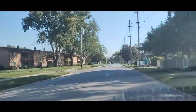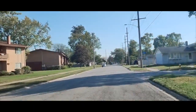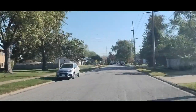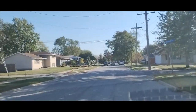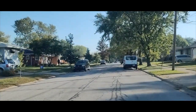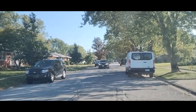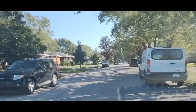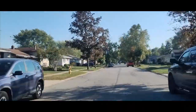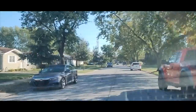Still on Manor, south of Ridge Road. They don't have any catenary lines hung down here. Let this guy come on. Wow, somebody moved over for me. That's awesome.